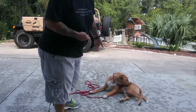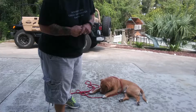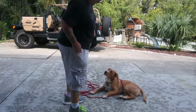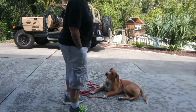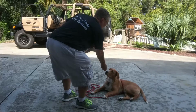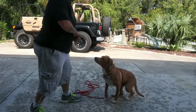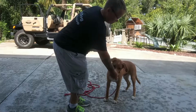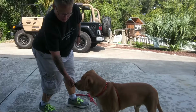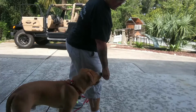So, all right, I've got the long line on him. That's for safety in case he jumps up and sprints off. He does not seem to be a high risk, but nonetheless, safety first, always. All right, here we go. Look at him, he's just laying there waiting for treats to come out. Now, there is often a question, come on, boy. Good boy. Here we go. I just keep bringing it back to his nose, circle him around, and step in.